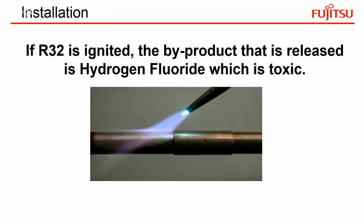If R32 is ignited, the byproduct that is released is hydrogen fluoride, which is toxic. The same danger exists with 410A or any fluorinated refrigerant. The way to prevent this product from being formed and released is to use oxygen-free nitrogen, OFN, at all times when brazing.